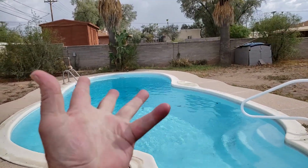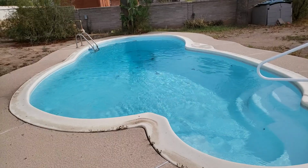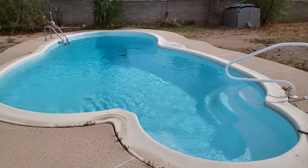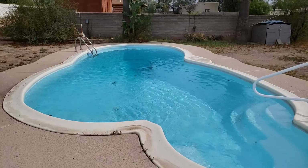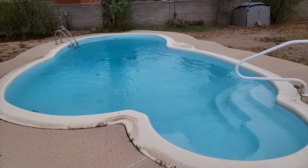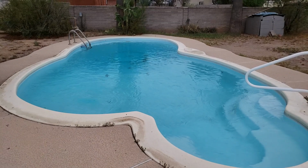Now, I've got this pool here. I live in Southwestern Arizona. Do I think this is a waste of water? Absolutely. We can't afford to waste water. We're in the bloody desert. But my folks put this in. I inherited the house, so consequently there it is. But this evaporates out about 500 gallons of water every 2 to 3 days. 500 gallons. That's a lot of water.